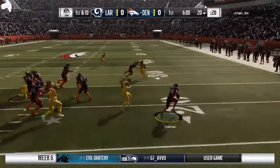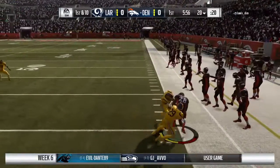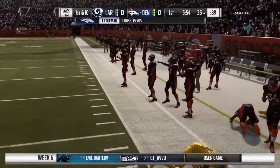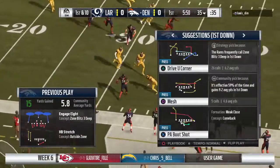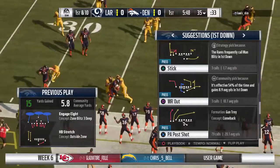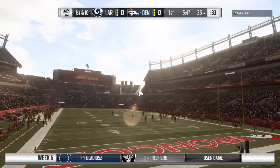The former Indiana Hoosier here, Tevin Coleman. And he's brought down, getting this one up to about the 35. They may want to go back to that one. First play of the drive, good for 15 and a first down. And that's a run that'll energize an offensive line. They'll take that one all day long.